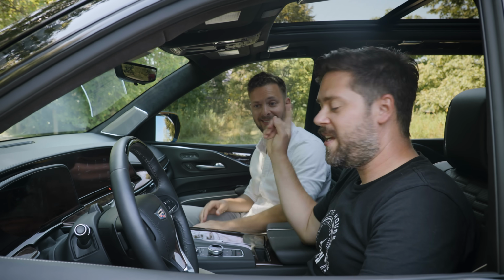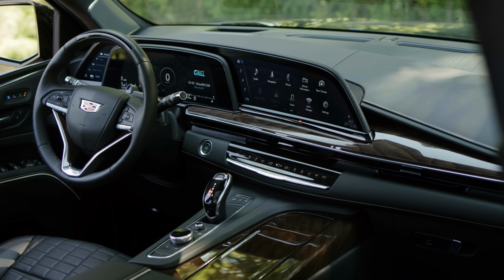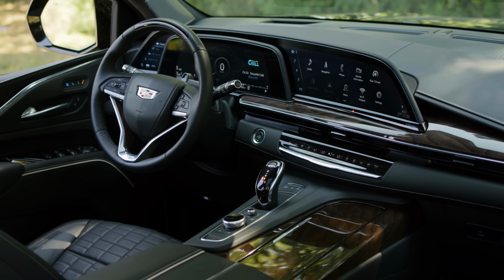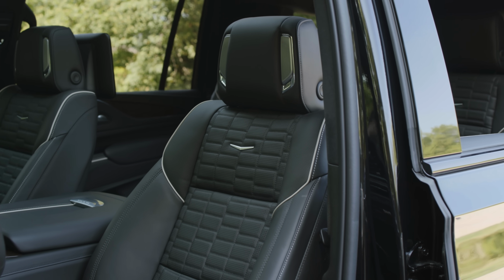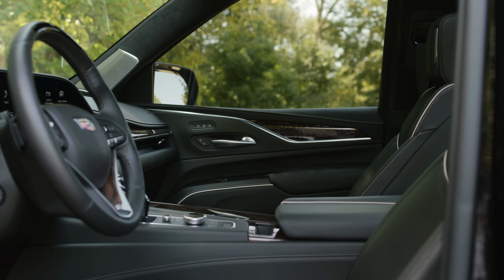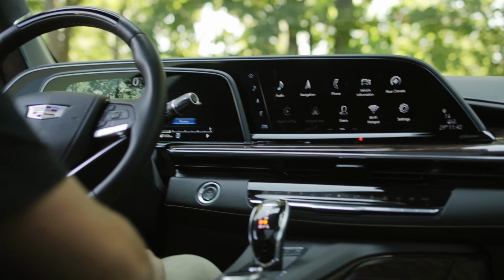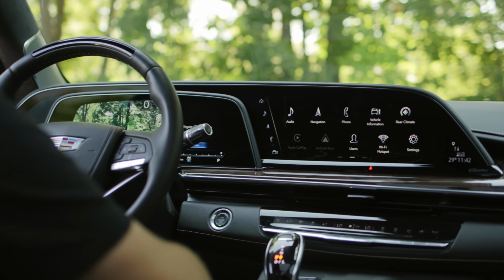Soft close. Oh yes, soft close. That's nice. So we've done the Escalade at length. We're just going to do high level stuff. Seat comfort. It's good. Not as adjustable as the Navigator. Definitely not as adjustable. But I think in general, they're as comfortable. I really do like this screen. I think visually it's a nice design. I think the stitching on the outside is good as well.